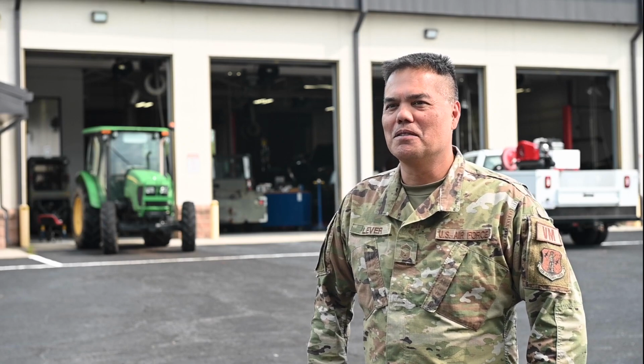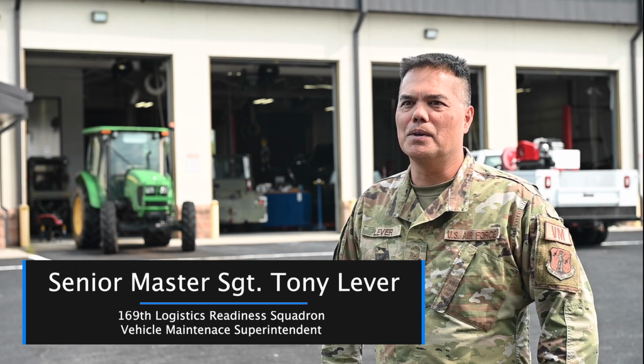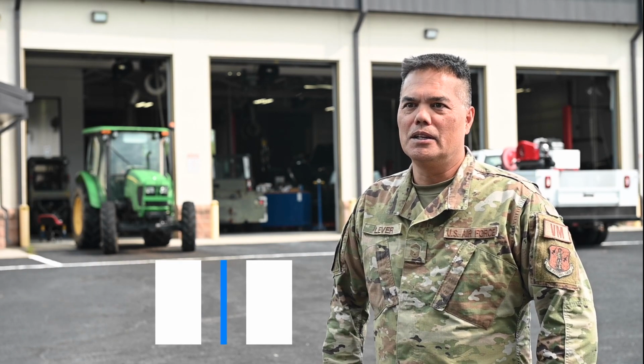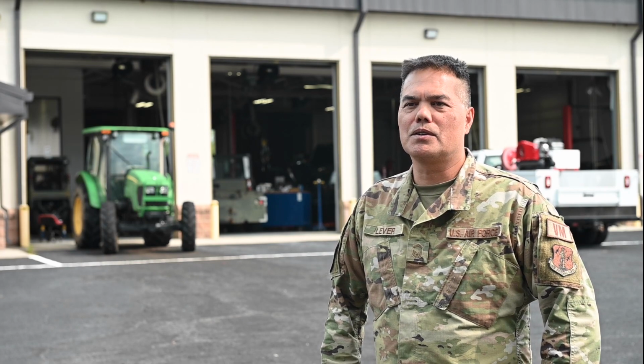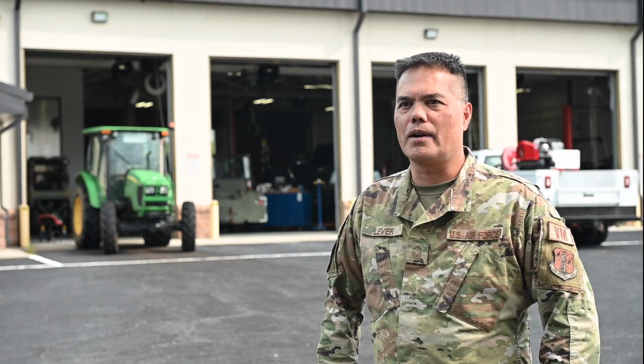Here at McEntire, we service a 150 vehicle fleet, anything from passenger-sized vehicles to heavy equipment like forklifts, tractor trailers, fire trucks, fuel trucks. You know, we're important to the mission because if those vehicles aren't running, we won't be able to support the mission and assist with getting the aircraft off the ground.